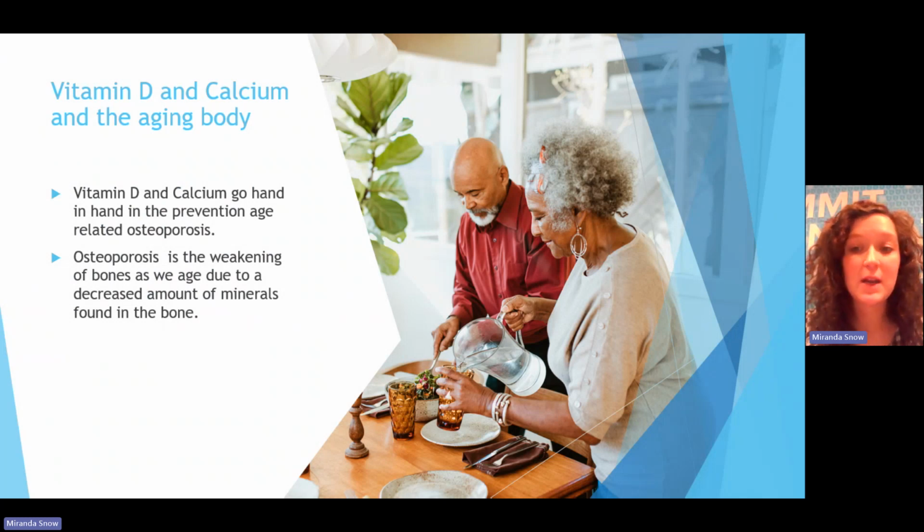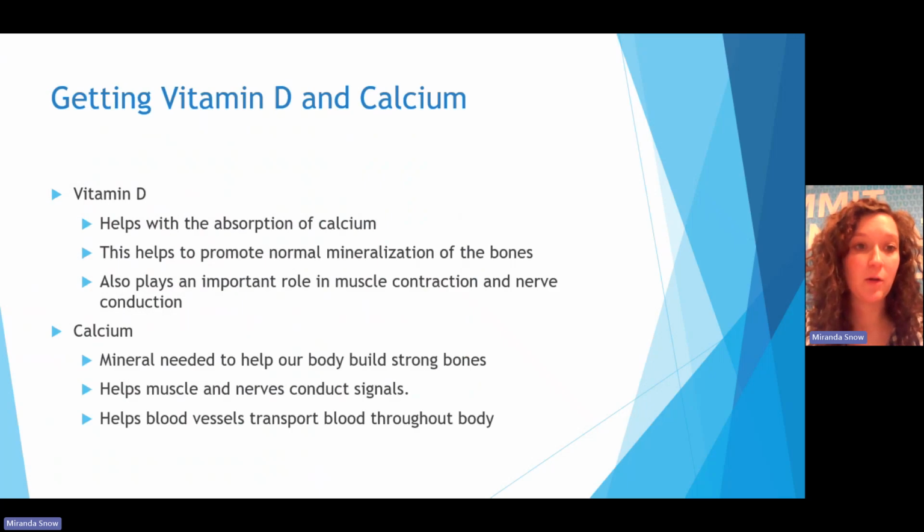Vitamin D and calcium go hand in hand in the prevention of age-related osteoporosis. And osteoporosis is the weakening of our bones as we age due to the decreased amount of those minerals that are found in our bones. So that's why vitamin D and calcium really go hand in hand in regards to our bone health. And it can be really challenging for us to get enough vitamin D and calcium, especially as we start to age. But vitamin D helps us with the absorption of our calcium.